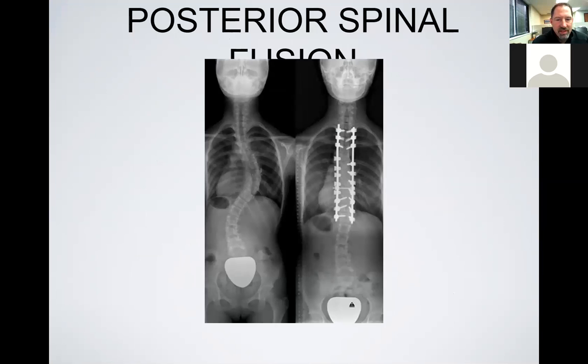So here's just an example of a child with a typical right thoracic scoliosis and a fusion surgery using screws and some clamps here to hold the spine. And again, we have overall good spinal balance, meaning the head is centered over the pelvis. The curve, there's still a curve there. The spine will still have a little bit of curve, but it's much more stable and much better aligned.